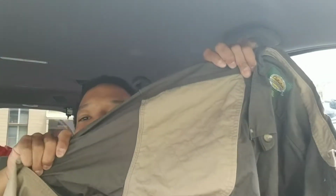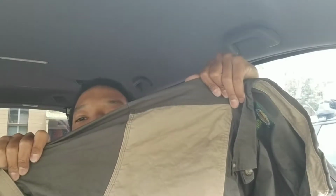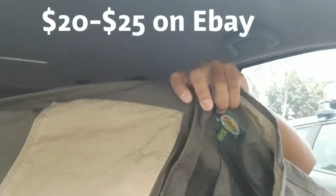I got a bunch of stuff, guys, so I'm trying to just fly through these. This Cabela's. It is an extra large. It is a hunting shirt. It's a padded shoulder. That's what caught my attention. Nice big size, but just basically a hunting shirt.